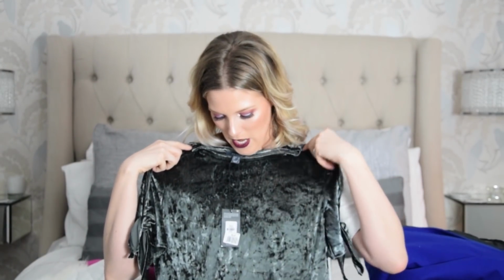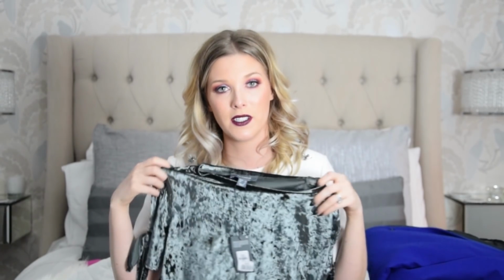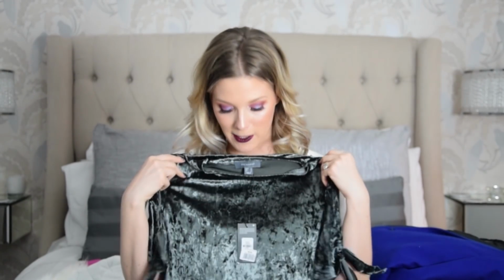I think my last 2 bits, oh no, I've got 2 pairs of shoes as well. So I bought this top, loads of the girls, in fact I think 3 of the girls bought it while we were there, and when I tried it on, I don't feel great in it. I don't think it's particularly flattering.